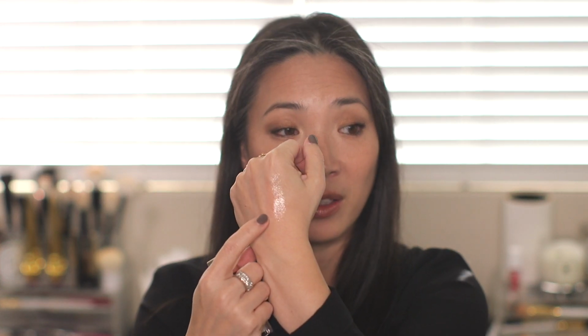And it's gorgeous alone. I really like this alone. I really like this effect for my lips. I just feel like it makes them look so plump. So this is the Radiant Lip Gloss from Clé de Peau.